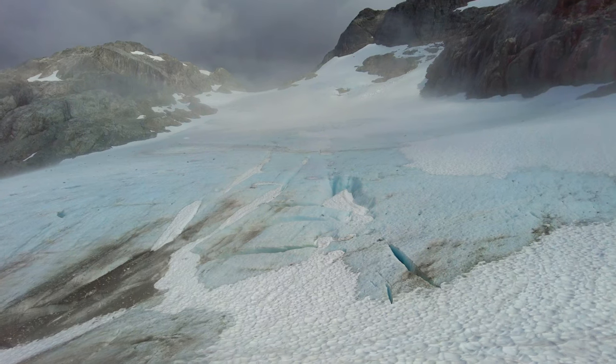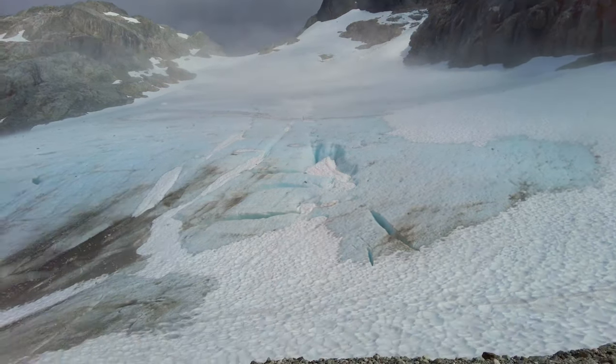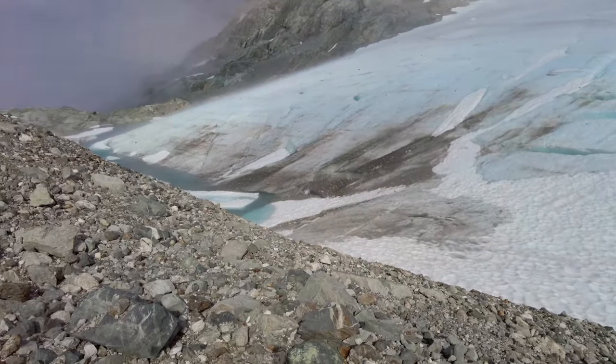So there are some boulders breaking off the top there. Big snow chunks. It just echoes when it comes down.